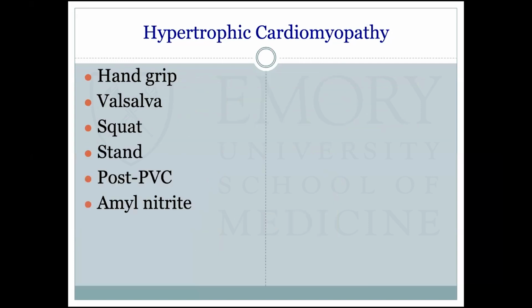So in a patient with hypertrophic cardiomyopathy, if you have them hand grip, so think through this with me, you have them hand grip, increased afterload, okay? Makes the ventricle slightly larger. The ventricle pumping gets increased afterload, larger ventricle, murmur gets softer. And I can tell you in the real world, just a skosh softer, not much in my experience.